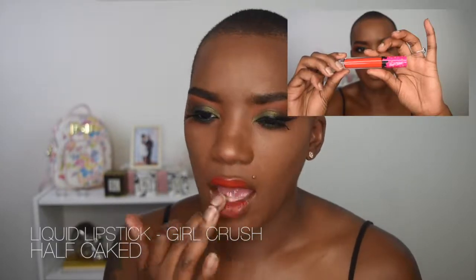This is their liquid lipstick, Girl Crush. And we're blending that out with my finger. Then we're going to re-add more of Downtown Beauty to deepen that outer corner. And then to give myself a little bit more of a highlight, we're going to use Bow and Arrow from Kat Von D Beauty and place that in the middle just to create a nice gradient effect of lipstick color.